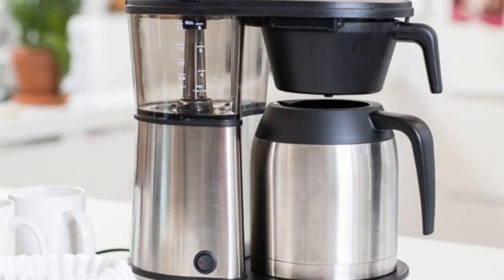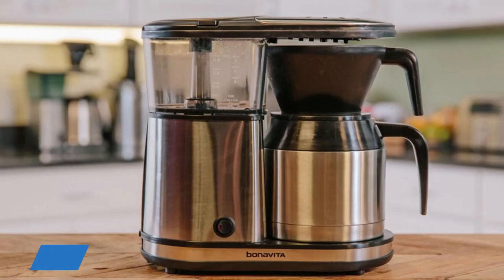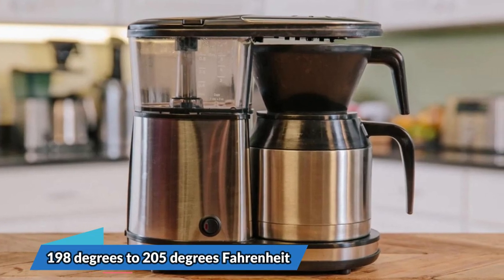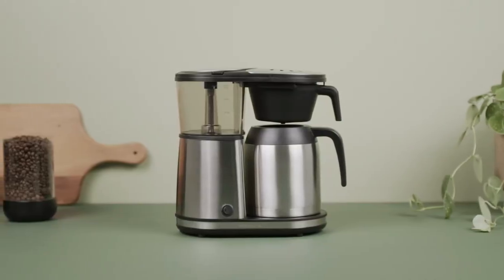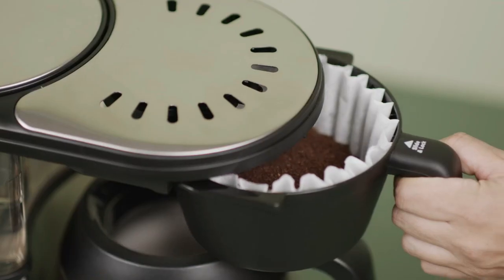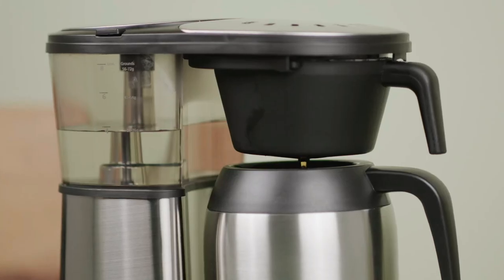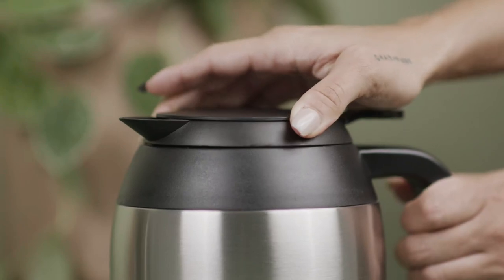It features an adjustable thermostat that sets a brewing temperature between 198 degrees to 205 degrees Fahrenheit, which is the ideal range for optimal extraction and flavor. Plus, this machine features an automatic shut-off and audible signal, so you won't have to worry about leaving it on all day. Its compact design will only take up a little counter space in your kitchen.